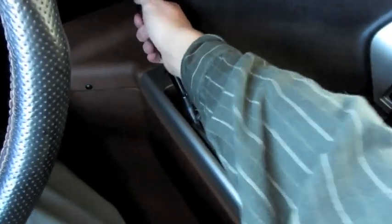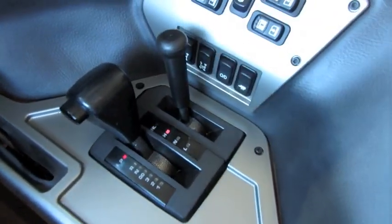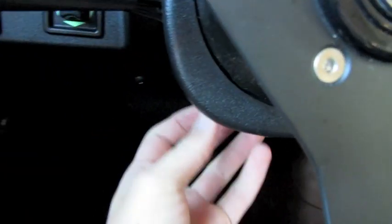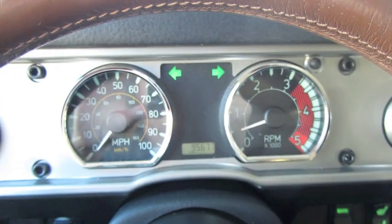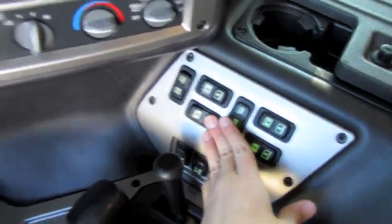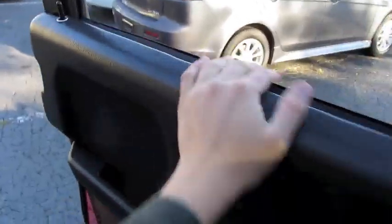Your emergency brake, and your 4-wheel drive transfer case. And we're going to cut on the headlights. Hazards. All of your power window switches are located on the center console. And let's go ahead and check out the exterior, shall we?